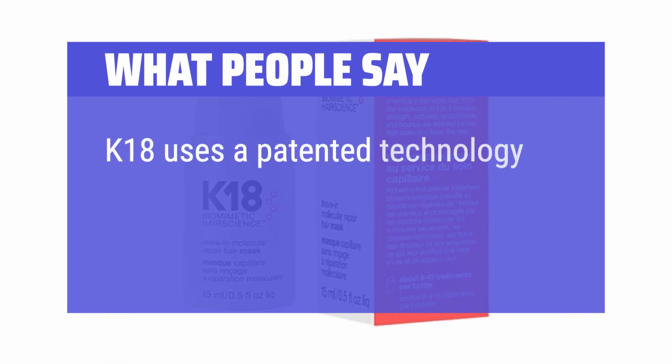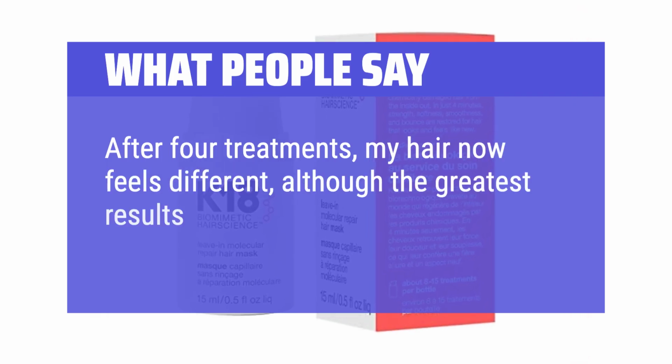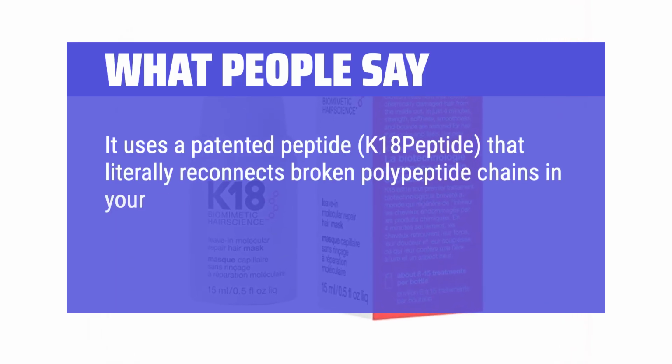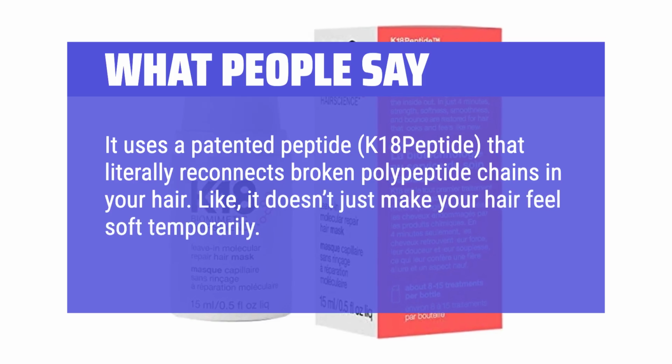What people say. K18 uses a patented technology that works from the inside out. After 4 treatments, my hair now feels different, although the greatest results came after the very first use. It uses a patented peptide, K18 peptide, that literally reconnects broken polypeptide chains in your hair. It doesn't just make your hair feel soft temporarily. It rebuilds it.